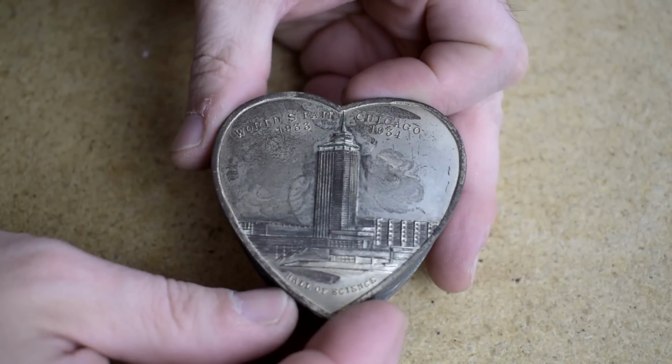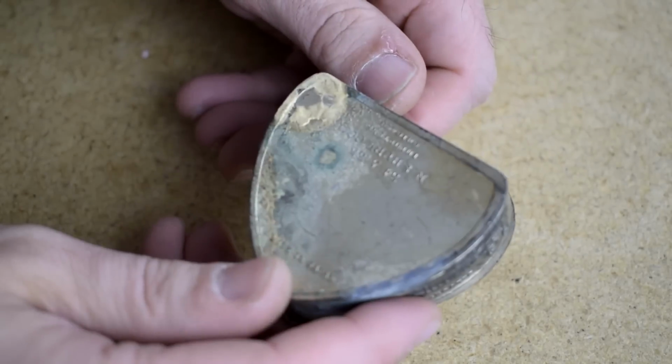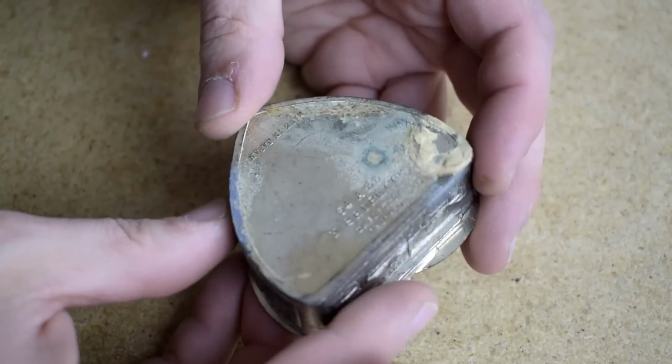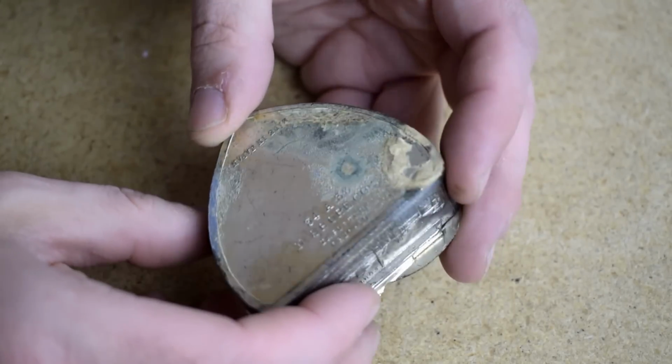This is an 1933 World's Fair. A lot of these aren't worth a ton of money. You'll see them up on eBay. Let's see if I can show you how it's marked. It will clean up. That's just something stuck on the bottom.